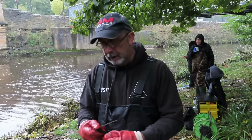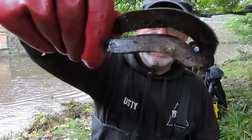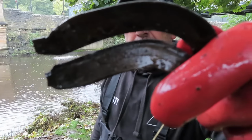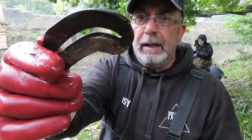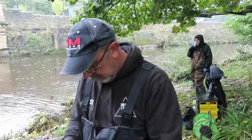Now this one is an unusual piece. I think it's a double knife blank, what they use for making knives. Comes straight off the casting, or the plates that they cut them out of, should I say. I'm not sure, I could be wrong, but it's definitely an interesting piece, that one.